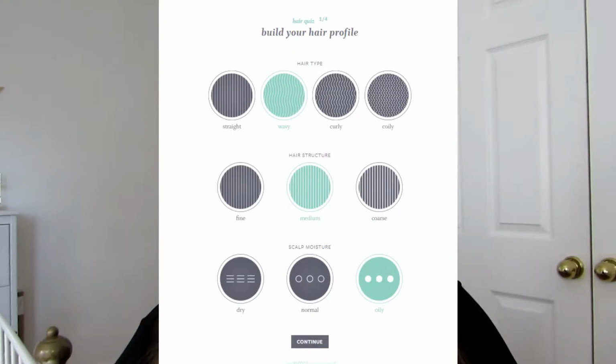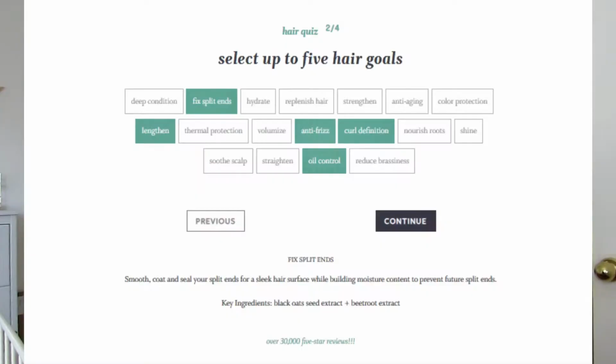So yeah, it's really cute because basically what Function of Beauty is, if you don't know, is a brand that you go on and you create your hair profile. So you say what type of texture your hair is, how oily or dry your scalp is, and then 5 things that you want in your shampoo and conditioner. So what I chose, I think, was lengthen, oily scalp, curl definition, because it helps with my waves. And then I chose something for split ends, or fixed split ends, and something for smooth, softening hair. So something like that. Those are the 5 that I chose, and I always choose this color.